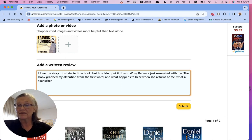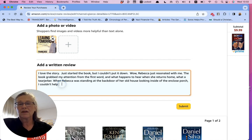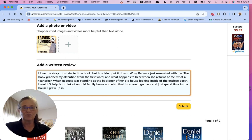Now, what about a memory? You can get real specific. Something like this: when Rebecca was standing at the back door of her old house, looking inside of the enclosed porch, I couldn't help but think of our old family home and wish that I too could go back and just spend time in the house I grew up in. So if a memory connects, you can write that in as well. And then just end with something like, must read, loving the book.